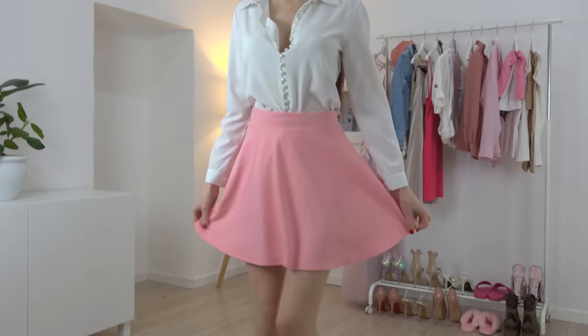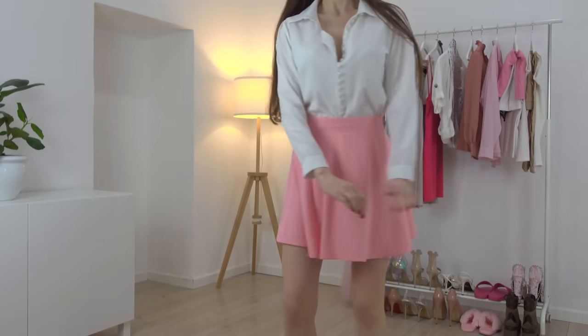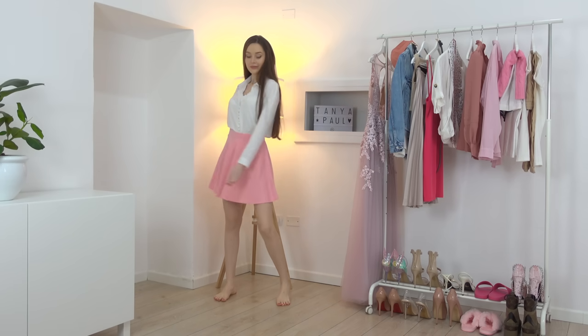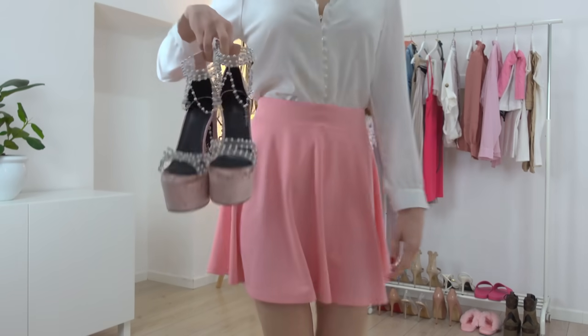Perfect outfit for a promenade. I'm styling this pink skater skirt with a white blouse. I added my pink platform heels, pink hat, and some jewelry to finish the look.